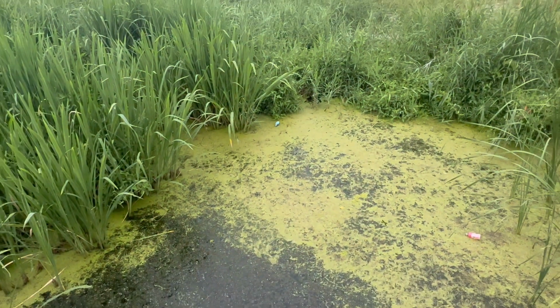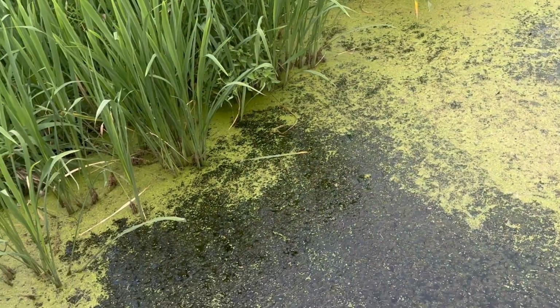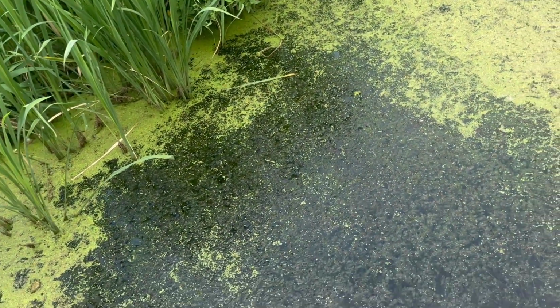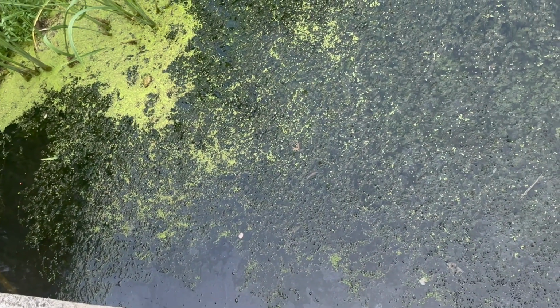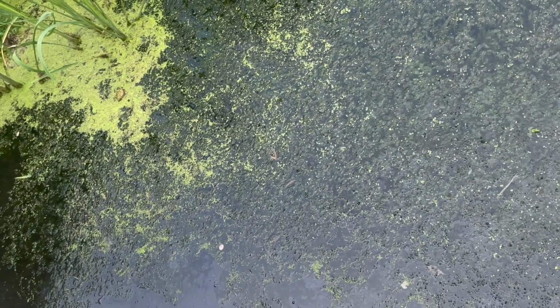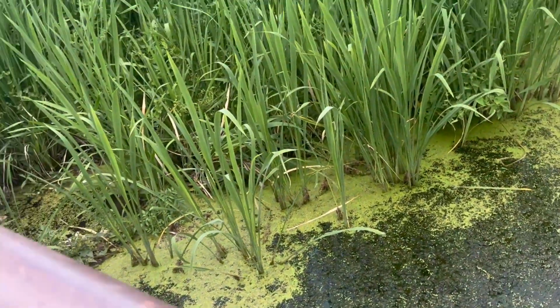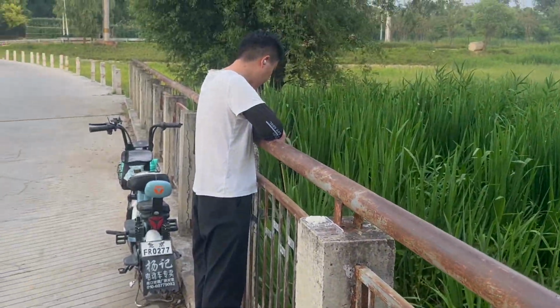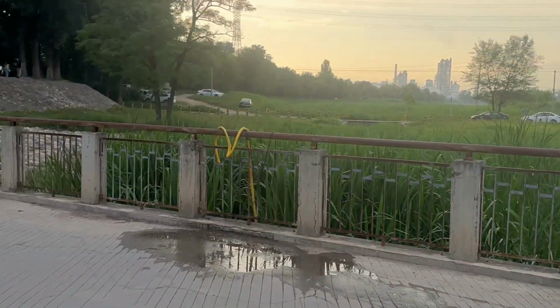There is so much moss here. Honestly, it looks kind of disgusting. If anyone has trypophobia and feels uncomfortable, I can only say sorry. And there is actually a guy fishing here. I have no idea how there could be fish in this water. Anyway, let's keep walking.